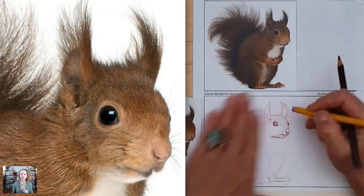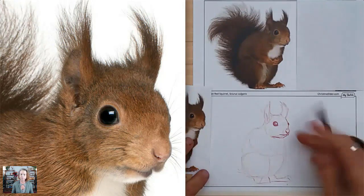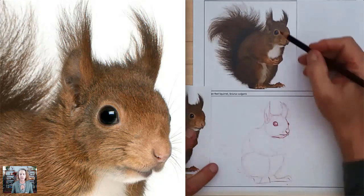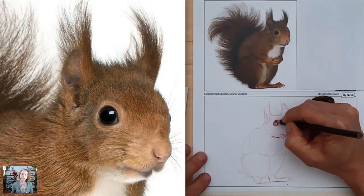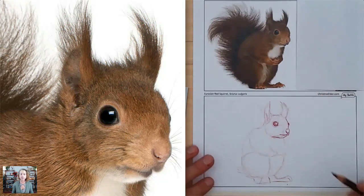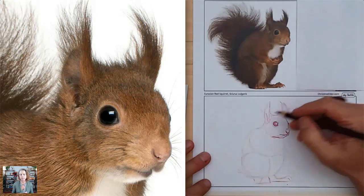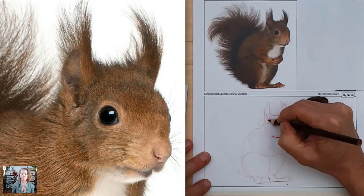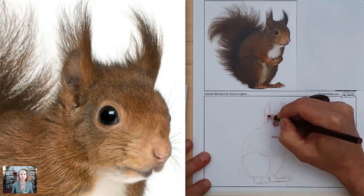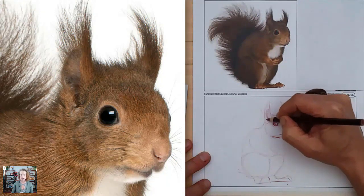I'm just trying to erase those placement lines, get those out of the way. The eye does have this little circle around it, like you saw in the chipmunks. Some of them, it's just a lighter area. Now putting a little bit more detail in that ear. Again, it's shadowed because you can see the inside of the squirrel's right ear.